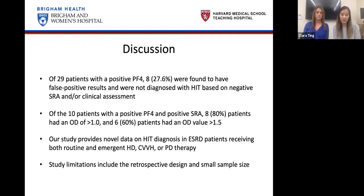Our study found that patients with negative SRAs were more likely to have lower optical densities of 1 and 1.5. So it may be that we need to consider patients meeting the PF4 criteria with a higher cutoff for the PF4 result in this population specifically, or have some sort of different pretest probability scoring.